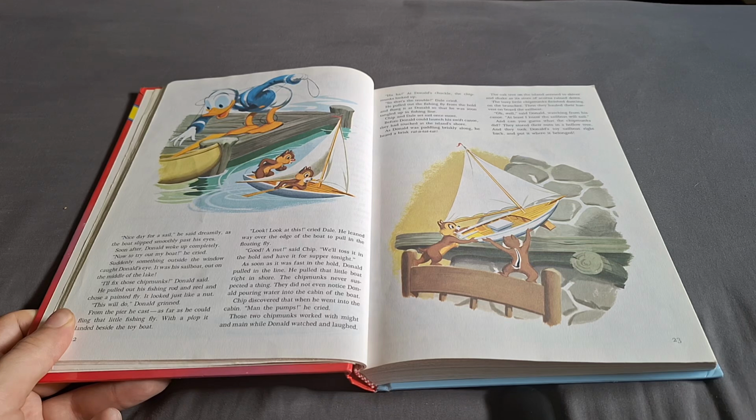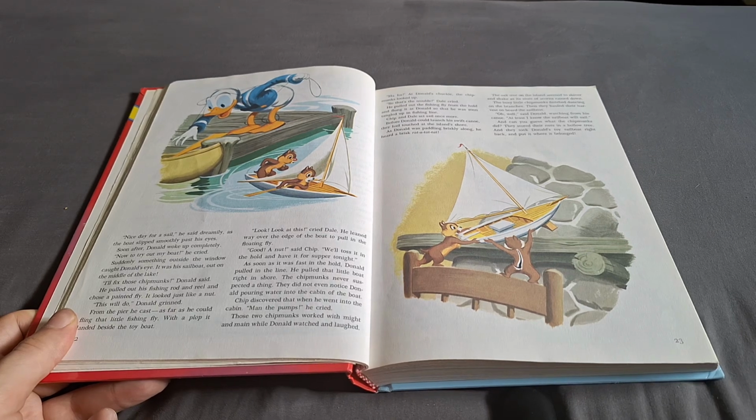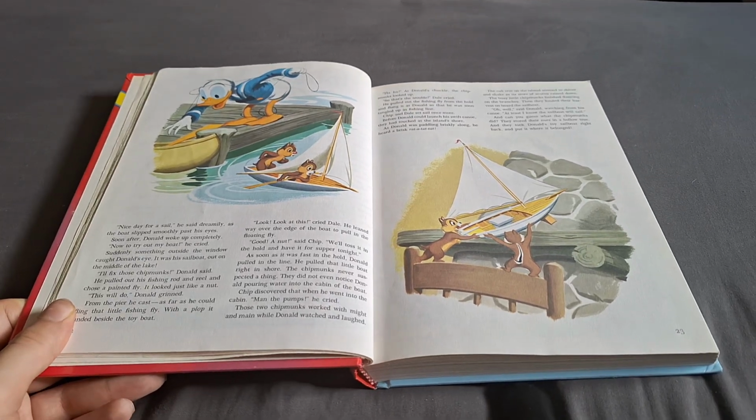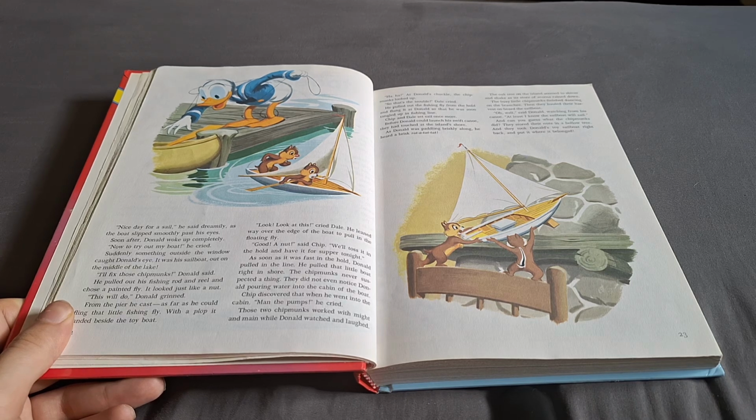"Look at this," cried Dale. He leaned over the edge of the boat and pulled in the floating fly. "Good, a nut," said Chip. "We'll toss it in the hold and have it for supper tonight." As soon as it was fast in the hold, Donald pulled the line. He pulled the little boat right inshore. The chipmunks never suspected a thing. They did not even notice Donald pouring water into the cabin of the boat.